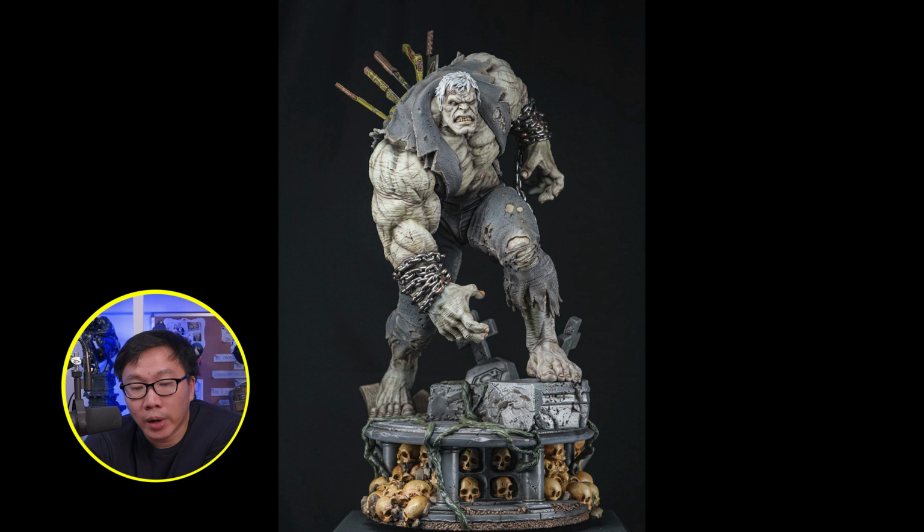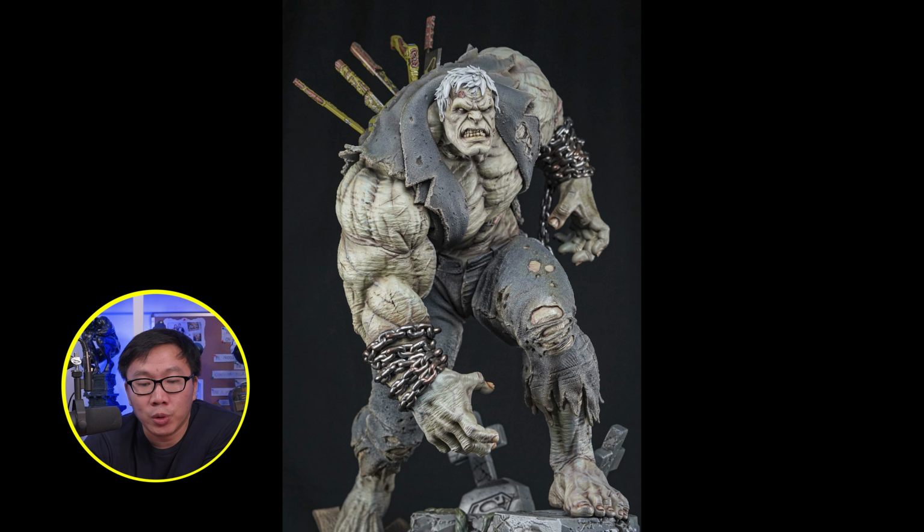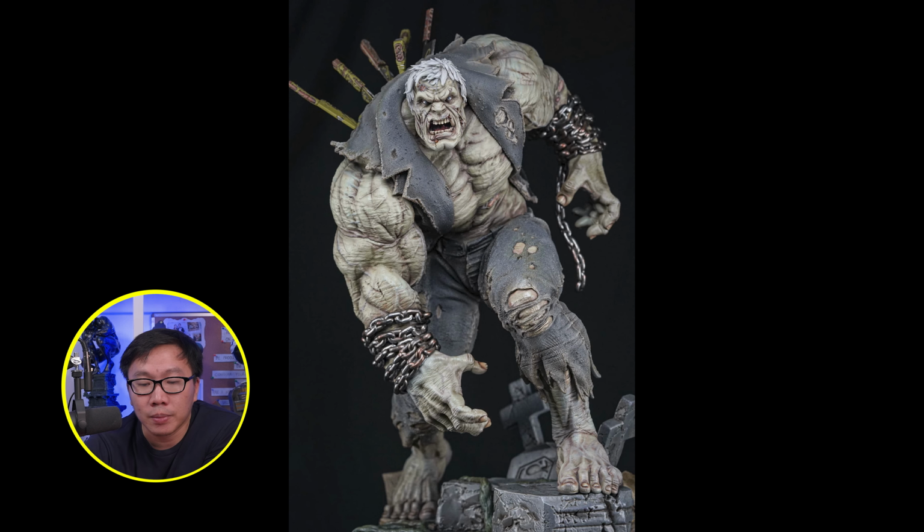Next is we have Grandy. I honestly don't know anything about this character, but looks pretty good and I just want to complete the line. And I'm really excited to get this line going.